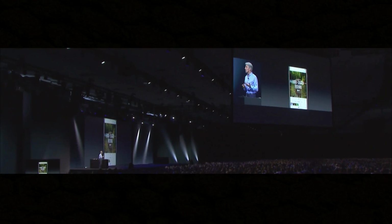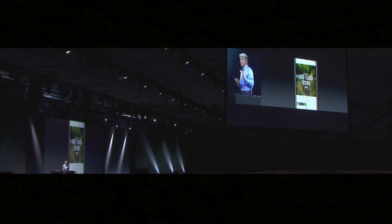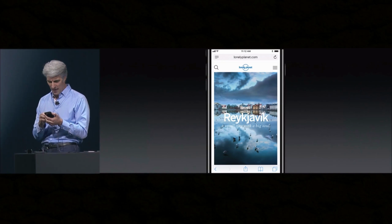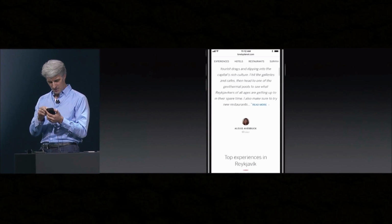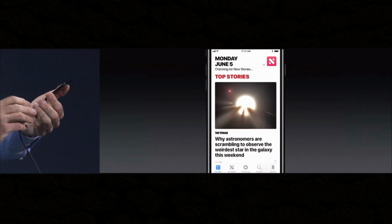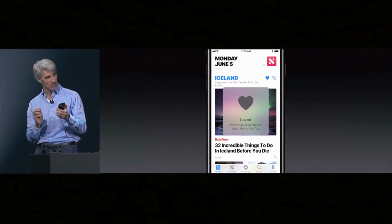Now, with Memories, we're using machine learning to help learn more about you and what you're interested in by looking at your photo library. But now in iOS 11, Siri does so much more in learning how you're using your device. So for instance, if I'm in Safari here and I'm reading about Iceland, maybe I'm considering taking a trip there, there's Reykjavik as a nice location. Well, now Siri actually on my device spots my interest. So when I go, let's say, into news, Siri automatically surfaces for me a recommendation that I might be interested in news about Iceland. I can just tap in and heart this one like this.